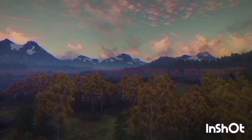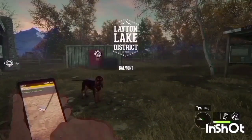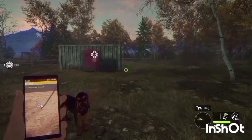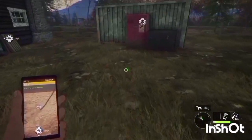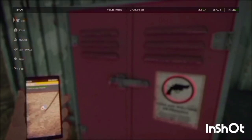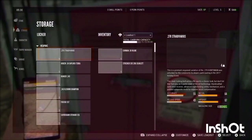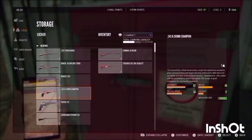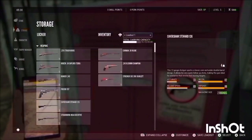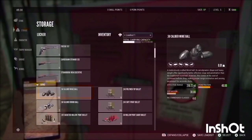Alright, we're going to hit continue. This is early in the morning, and we need to go to Chila. But real quick, while it's on my mind, I'm going to go down here to storage. I'm going to find, there it is, the 243 handgun. And we're going to compare the handgun that fires the 243 versus the rifle.